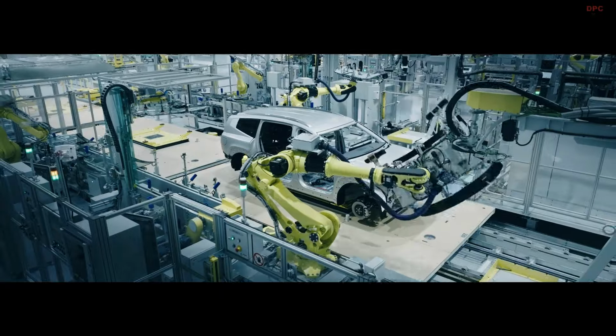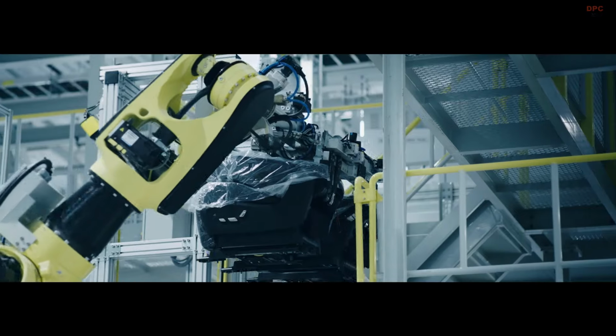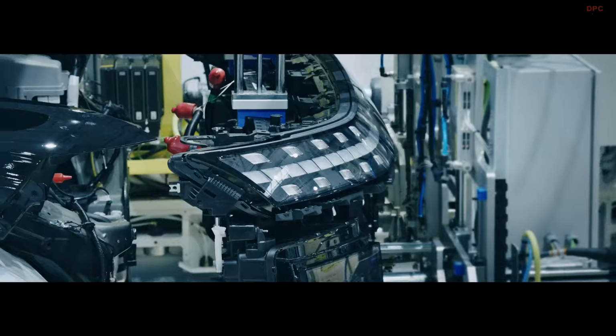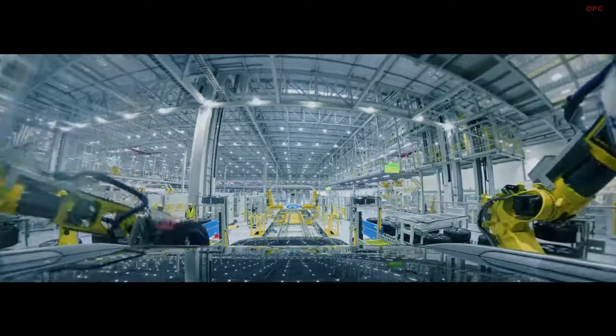The Metaplant has been designed from the ground up to support advanced production technologies, integrating artificial intelligence, real-time data systems, and robotics to streamline everything from logistics to final assembly.